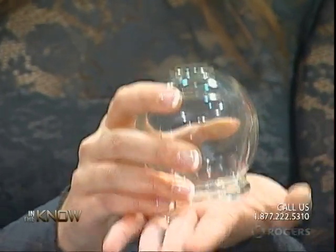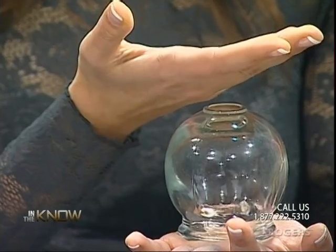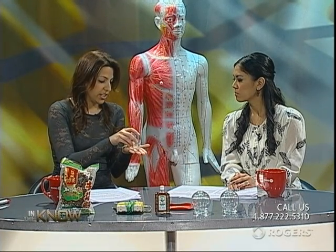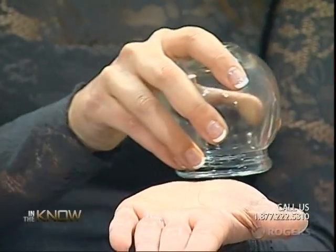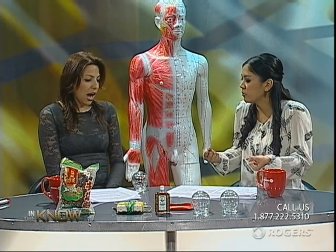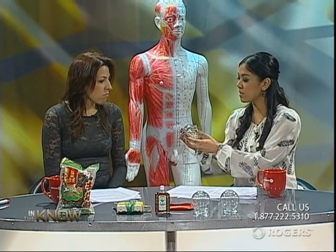You can leave the cup on the body, and that's what will result in the bruises. Or you can do a technique called moving cupping, where you actually slide the cup up and down the body. So when you talk about the bruises, I guess we should clarify, does it hurt? It doesn't hurt. Okay, so what's the sensation that people feel? Because it's hard to see, but this is a pretty solid glass cup, right? So what happens exactly, and why does it leave the markings and the bruises?